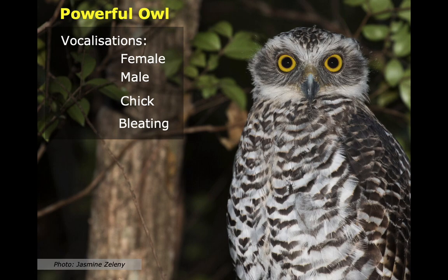And this third vocalization is the trills of chicks. All Ninox owl chicks trill. I find powerful owl chicks actually have the sweetest trill. If you listen to the trills of barking owl and Australian boobook chicks, it's a much harsher trill. So I'll play that powerful owl chick trill now.